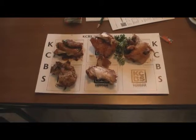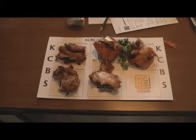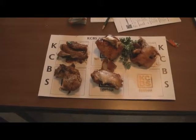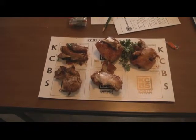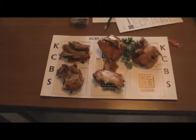My favorite two were number 2 and number 3. Number 2 had a really good flavor and tender. Number 3, I think, had a little bit better flavor even, maybe. And it was a bit tougher on the bite through. On the very bottom of it was tougher.